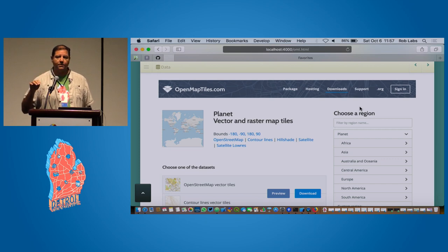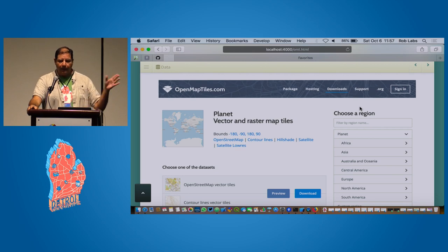They're huge open source people. They're FOSS4G people. They're State of the Map people. But they also want to have a business, so that's the .com part. So there's a .org and .com.